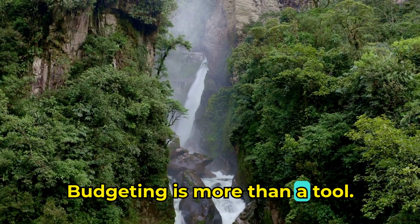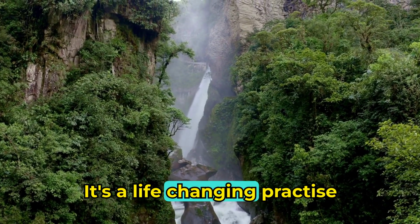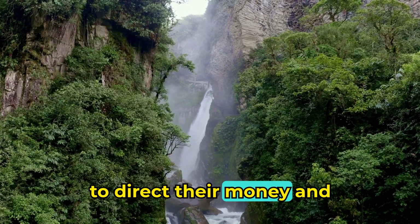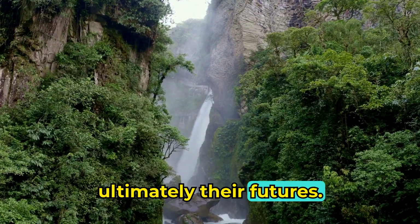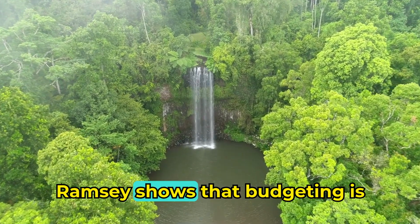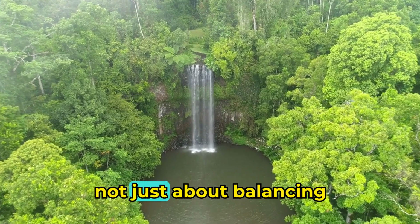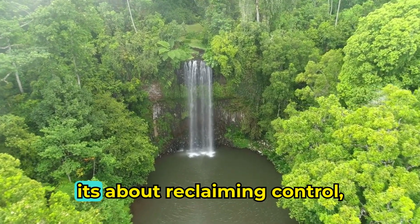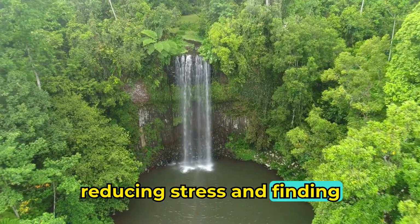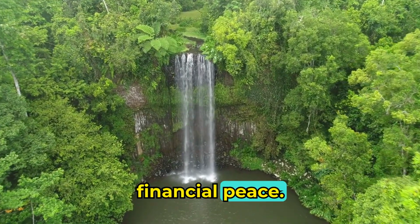Budgeting is more than a tool. It's a life-changing practice that gives people the power to direct their money and ultimately their futures. With every success story, Ramsey shows that budgeting is not just about balancing numbers. It's about reclaiming control, reducing stress, and finding financial peace.